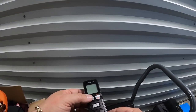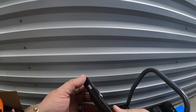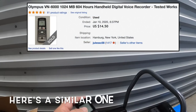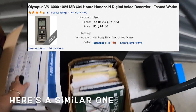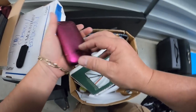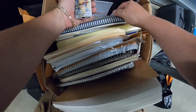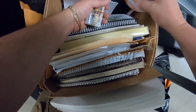What's this? Oh, this is a little better. This is an Olympus audio recorder. This one I'm gonna have to look up. These sometimes can be worth a little bit of money. That might be an eBay item. Little phone. Huh. Oh, it's a flip camera.